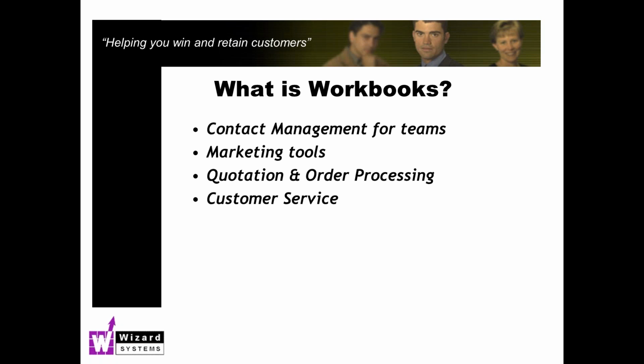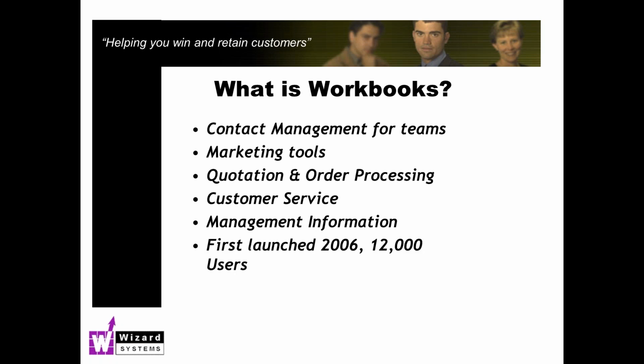We can with Workbooks. Customer service, which is what we're here to discuss in a bit more detail today. And of course, as well as it being a great personal productivity tool for all of your customer-facing people, it's a great management tool as well. So there are some tools in there to help you make decisions. If you're a manager, if you're the MD, you can use this to help you see what's going on, what's working well, what isn't working well, and help you make decisions.